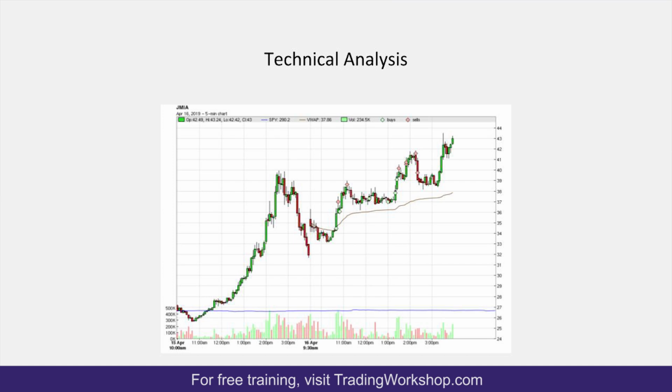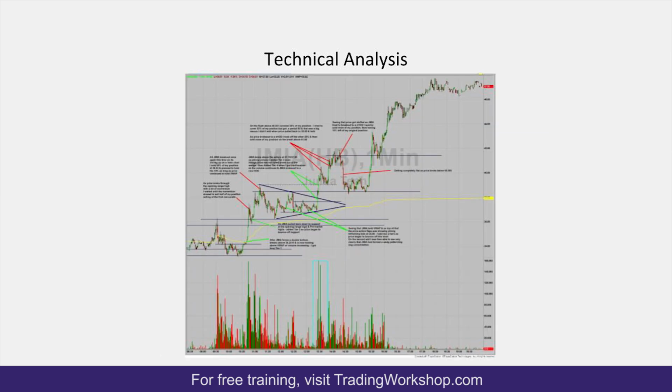So, we get the breakout of the wedge pattern. It's confirmed by volume. We break out above the previous day's high. It fails. It flushes above 40, and it fails, but it pulls back to 39, and you can see very clearly that the buying pressure was still very strong. I originally was going to add on this pullback to 39, but I had only gotten a partial fill on the break above 40.